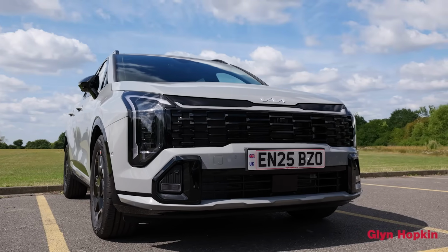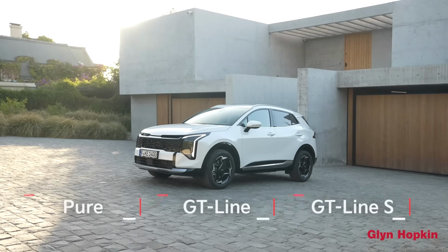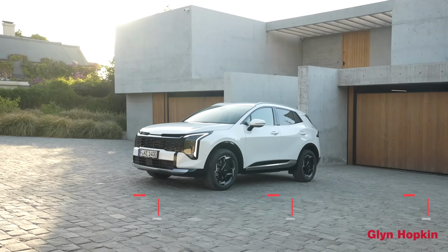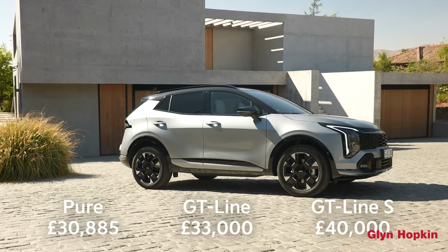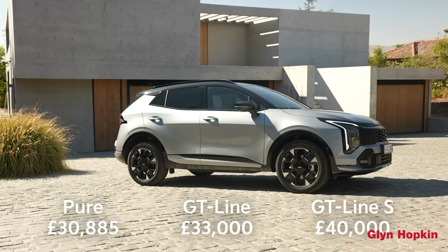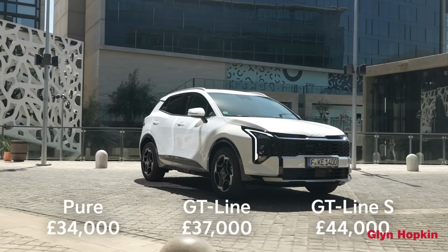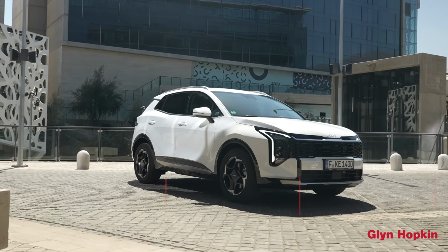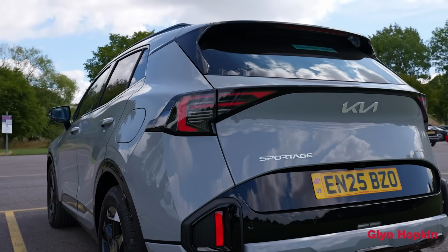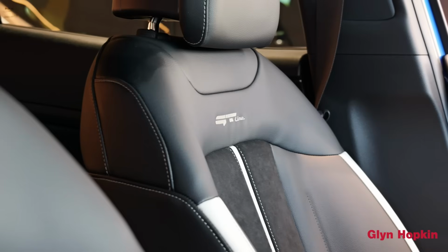As well as refreshed looks, the new Sportage provides new spec levels: Pure, GT Line and GT Line S. Regular combustion engine models start at just under £31,000, topping out at just over the £40,000 mark. The hybrid variant starts at a little over £34,000, rising to just under £44,000, which compared to its competitors holds its head above water, considering everything that the Sportage provides you.